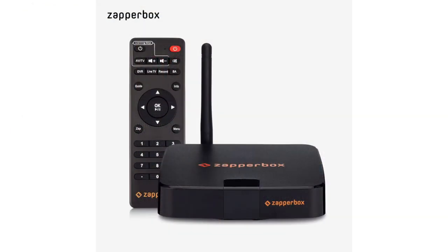I think what you'll probably want, though, because it has the nicer interface and it does have the dual tuner option, is the Zapper box. The Zapper box M1 is the one that you can currently buy, and it's $275 for the dual tuner version.